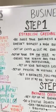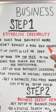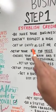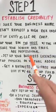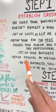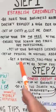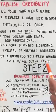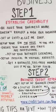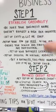So how do we do it? Again, we set up the LLC or corporation, with a name that reflects that we're not in a high-risk industry. We got the EIN from the IRS for free. We set up a professional website and email address. We got any necessary licenses. We got a physical address, virtual address, or home address at last resort. We got a phone number, a toll-free number. We listed with 411. We got a fax number. And make sure all of this information is congruent online.